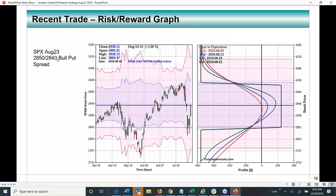So we opened up the August 23rd, 28.50, 40 bull put spread. That's this part down here. And here's the 28.50 put point that we care about, the short put that we wrote. Plus, we added the August 23rd 30.20 call that we sold here, so that's that point. We get an iron condor, and that's what this is. So we just want this index to stay below this point, the short call, and we want the index to stay above the short put.